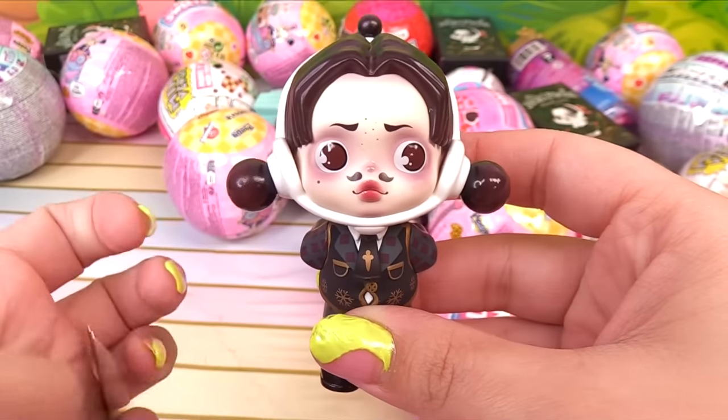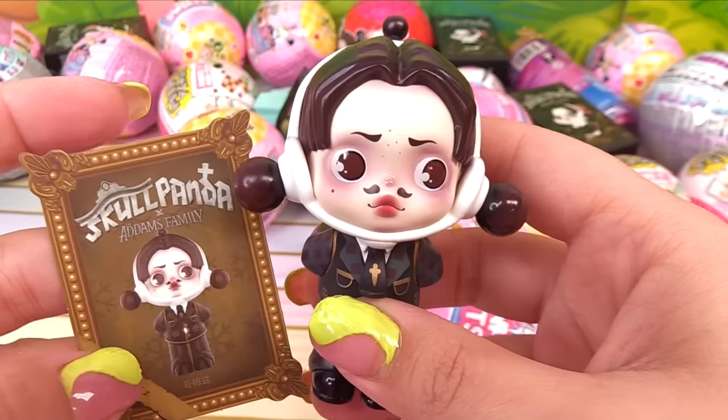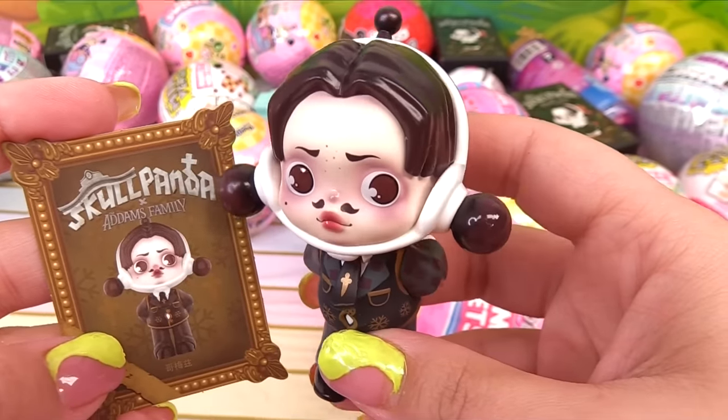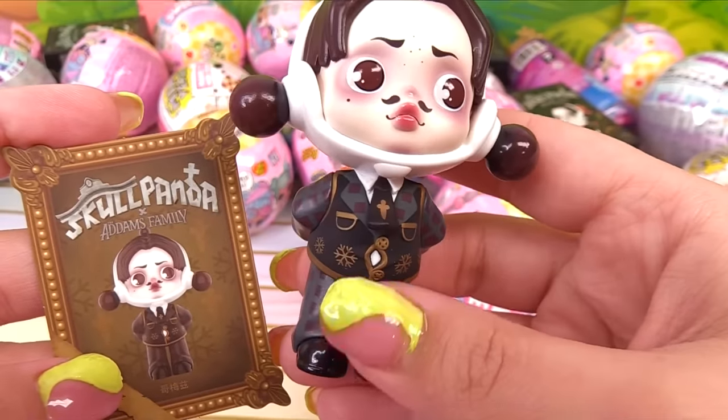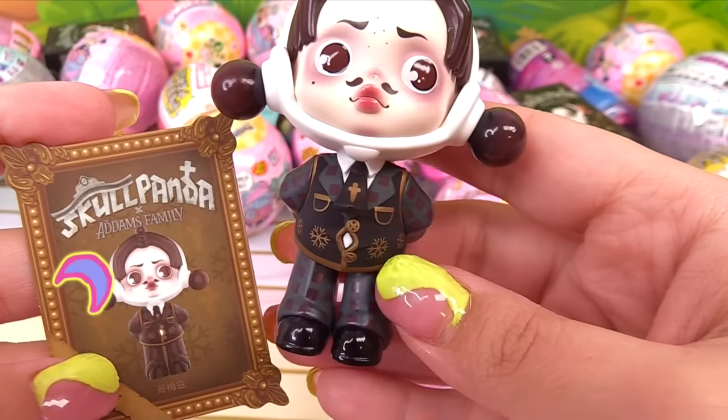Well then, Gomez is hiding something behind him. These little Skull Panda Addams Family dolls are mischievous. I like his suit though. It's very wintry. He's got snowflakes on his vest.